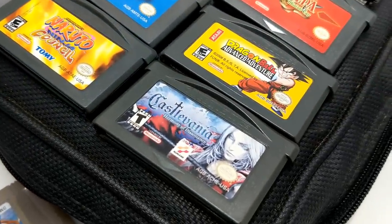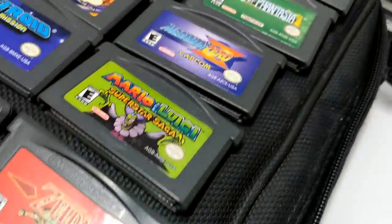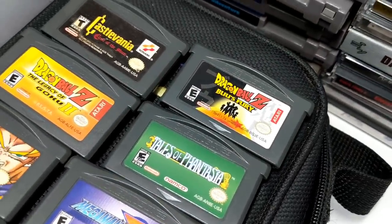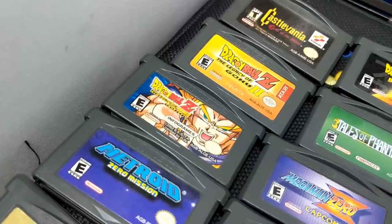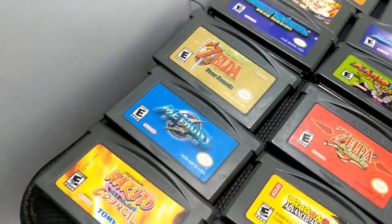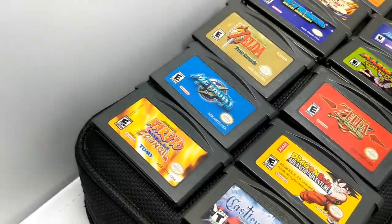And then look at this. Castlevania Harmony of Dissonance. Dragon Ball Advance Adventure. Zelda Minish Cap. Mario & Luigi Superstar Saga. Mega Man Zero. Tales of Phantasia. Dragon Ball Z Buu's Fury. Another Castlevania, Circle of the Moon. Dragon Ball Z Legacy of Goku 2 and 1. Metroid Zero Mission. Zelda Four Swords, Metroid Fusion, and Naruto Ninja Council. Everything is authentic and original. Amazing stuff.